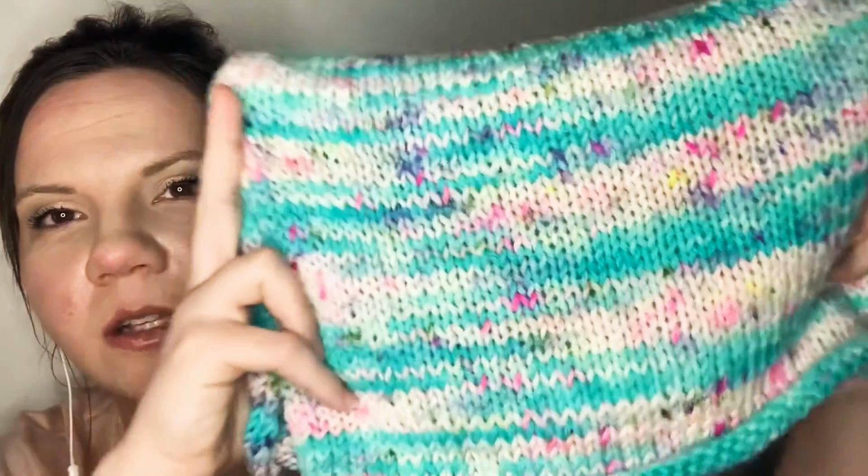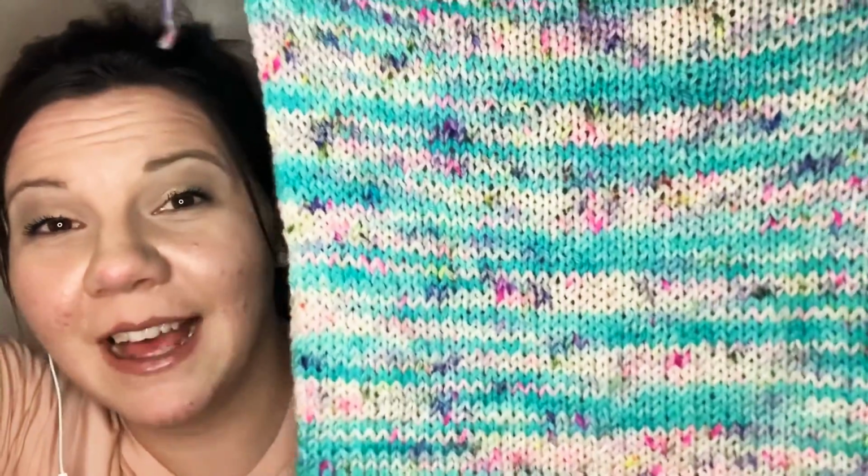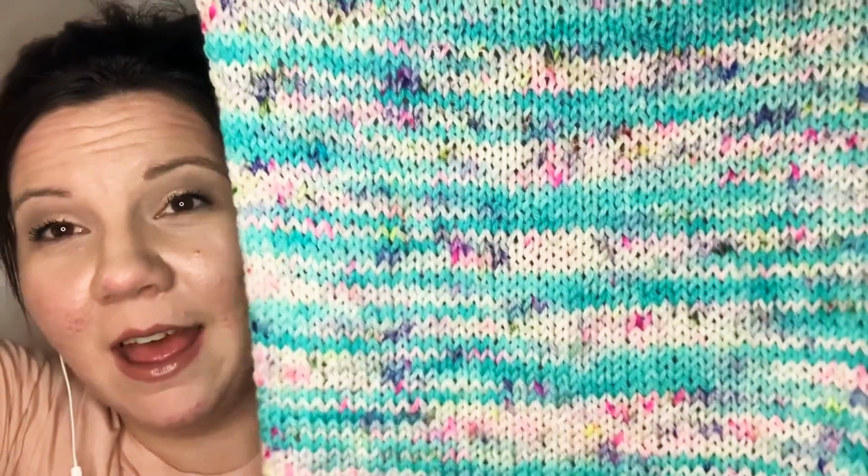But as you can see, the colors are so fun. I mean, Easter Egg is the perfect name for this. So beautiful and stunning. I just love all of those flecks and speckles. Like I said, just absolutely gorgeous colorway.